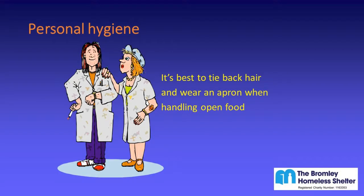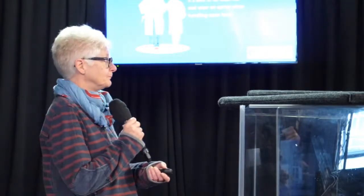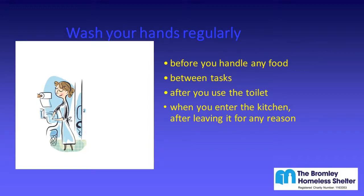And the last topic really is personal hygiene. As I said, it's best for you to tie your hair back and wear an apron. We're not going to ask you to wear a hairnet and a white coat, but I think it would be reasonable to wear an apron. And wash your hands regularly.